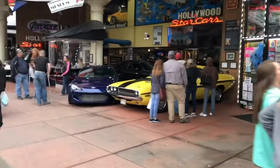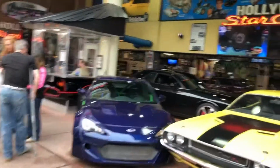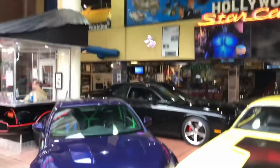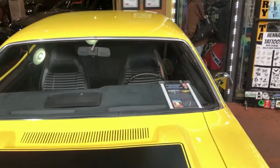Kind of shooting this one for Griffin. Hollywood star cars. I know he would enjoy this. Oh, that is cool. Yeah, look at that holographic image right there. That's pretty nifty. So, let's see here. Oh, I got my zoom in pretty tight there.